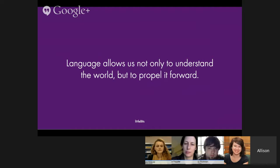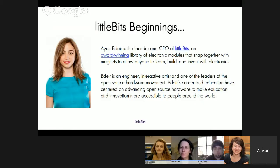And that's kind of what we like to think about, how people use littleBits. You mentioned earlier you have students, children that are using littleBits to solve problems that they experience in their day-to-day life, and also come up with new devices, invent new devices to enhance the world around them.